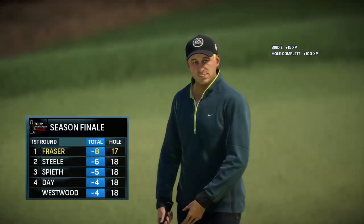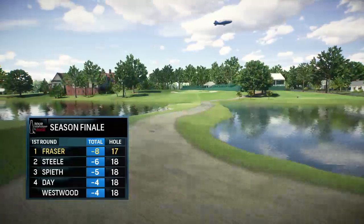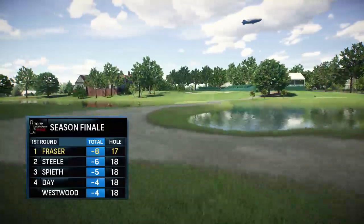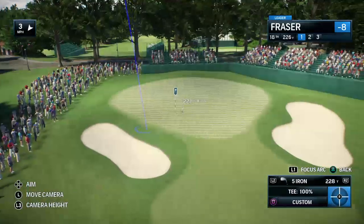Just continuing to play some really good golf. 8 under par for the championship. Frank, the Tour Championship and the FedEx Cup title coming down to this, the par 3 18th.